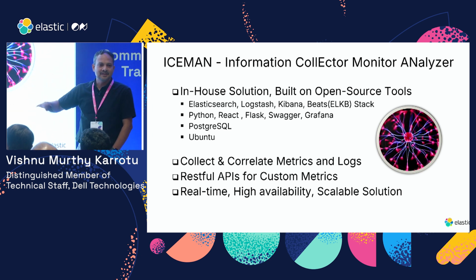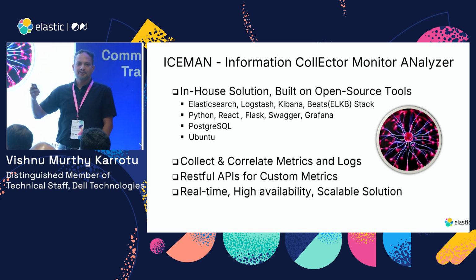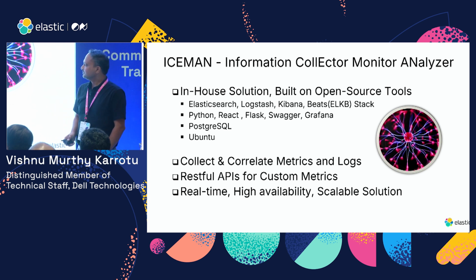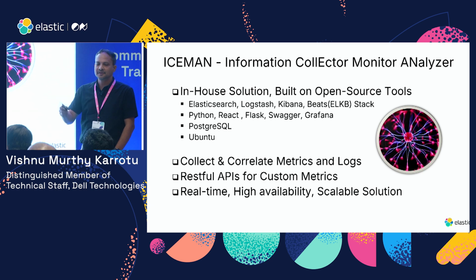Otherwise, we as administrators use Kibana to monitor the cluster and all this stuff. Otherwise Ubuntu, Postgres, these are all backend databases to store what the user started, when they started, how the job is running, and all the stuff in the backend. And we try to collect and correlate metrics, logs, a lot of data.